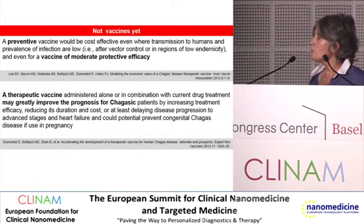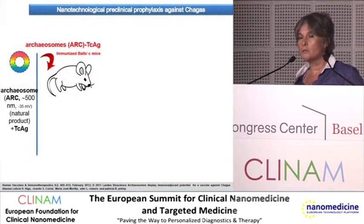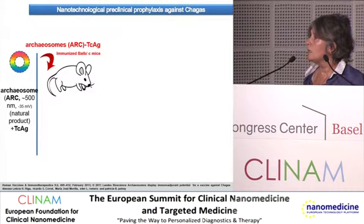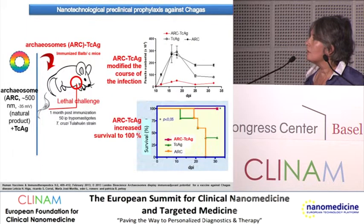What about the vaccines? From the point of view of vaccination, counting on a preventive vaccine, even of moderate protective efficacy, could be very cost effective against Chagas. And also a therapeutic vaccine could improve the prognosis of these patients. Our research group was the only one using nanotechnology capable of having good results in protecting mice against Chagas. In this work, we used archaeosomes, which are vesicles made of a natural product that contained antigens of the parasites. After immunizing the mice, they were challenged with a lethal dose of Chagas. And the main results were these ones. We achieved 100% survival of the mice that were previously immunized.